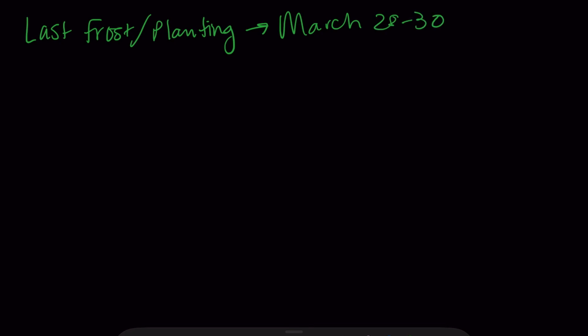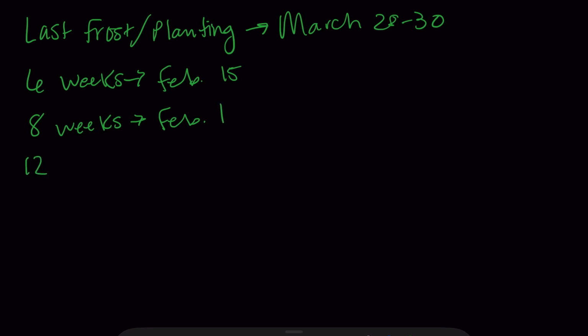So you have to know your average last frost date. You count back 6 weeks, 8 weeks, and 10 to 12 weeks. Based on March 28th through 30th being my general last frost, that means that I would start my 6-week seeds no later than February 15th, my 8-week seeds no later than February 1st, and my 12-week seeds no later than January 4th.